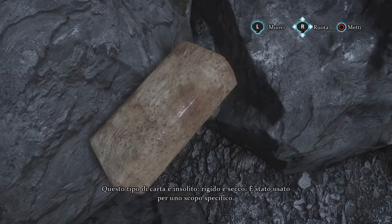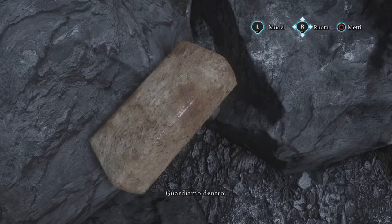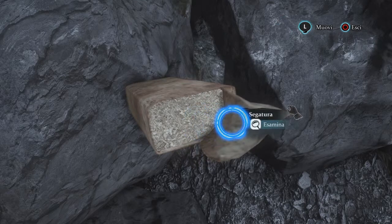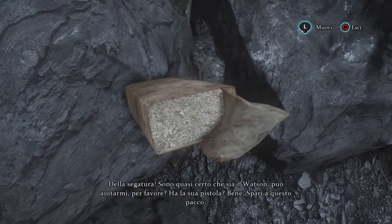This is an unusual kind of paper, stiff and dry. It was used for a specific purpose. Let us look inside. Sawdust. I am almost certain it is a... Watson, could you assist, please? Do you have your pistol? Good. Fire at this package.